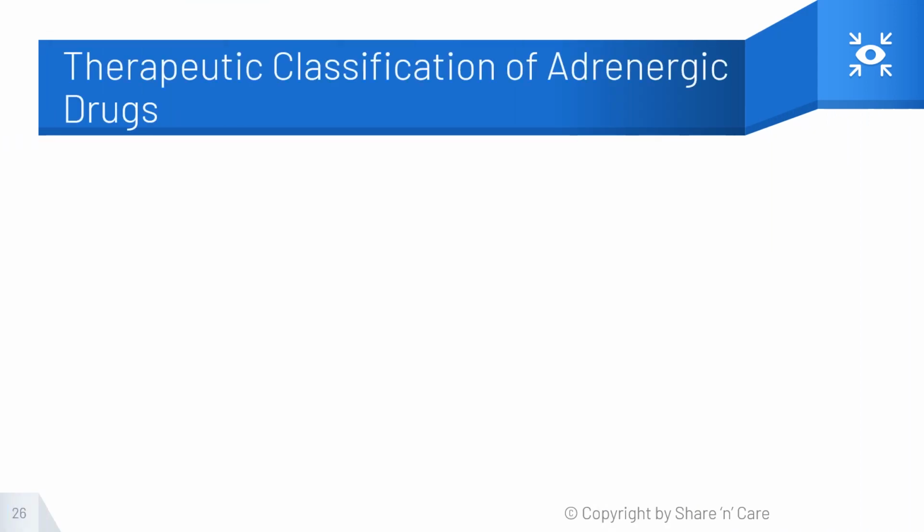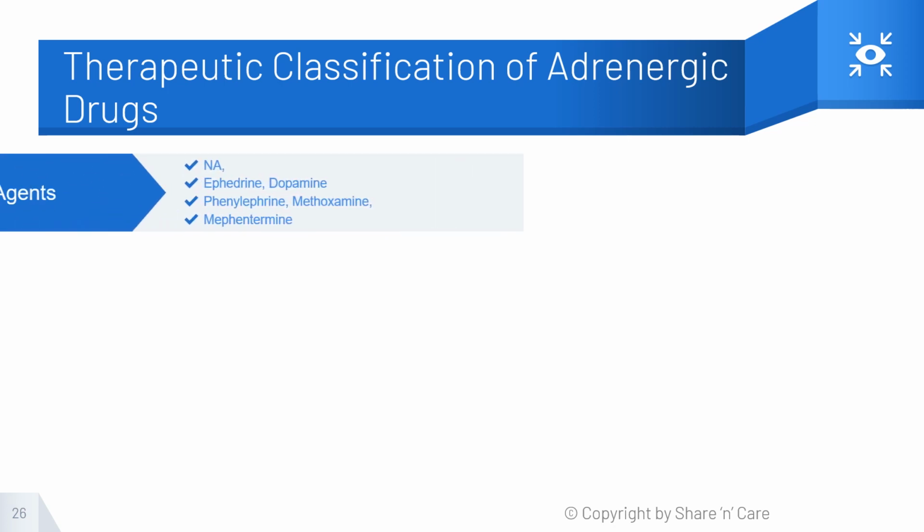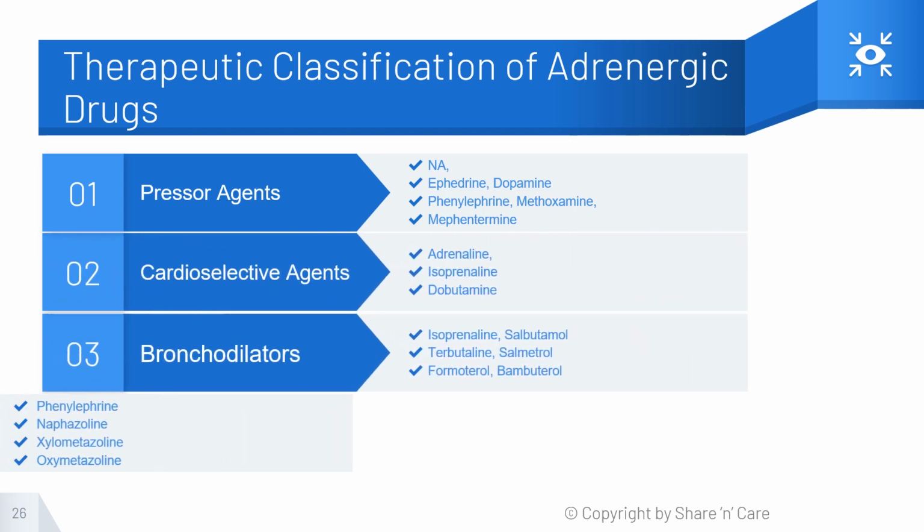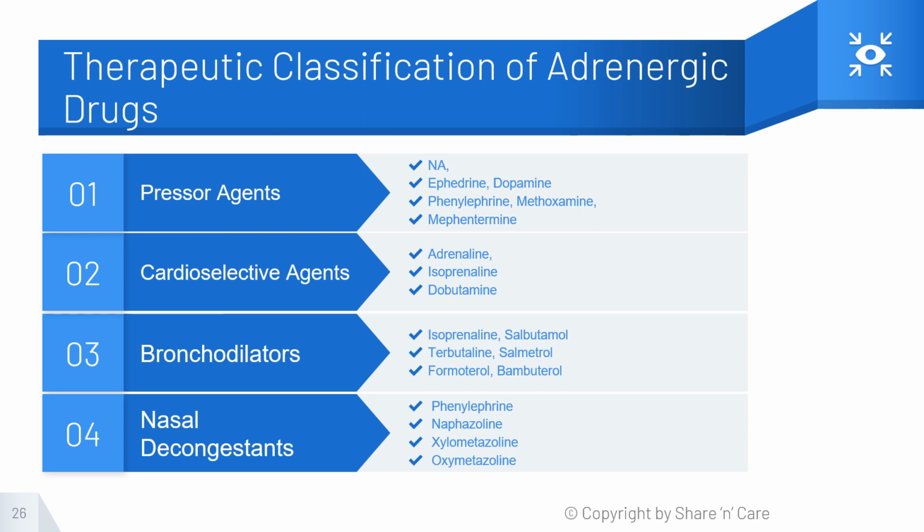Now let us discuss the therapeutic uses of these sympathomimetic drugs. First are the pressor agents, which are also known as vasoactive sympathomimetics, because they constrict the blood vessels and elevate the blood pressure. Drugs like noradrenaline, epinephrine, and phenylephrine are used under this class, and they are used in hypotension and also to control bleeding after hemorrhage.